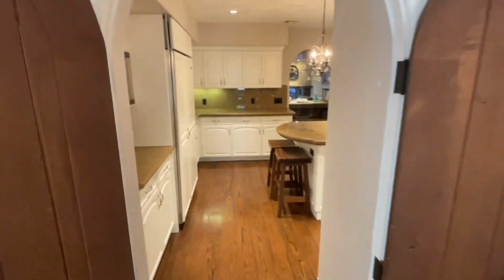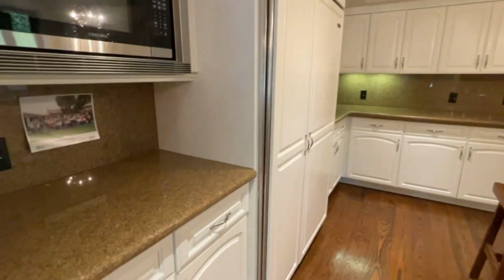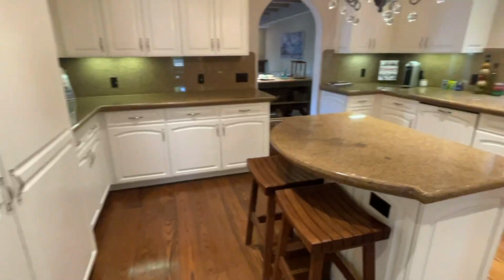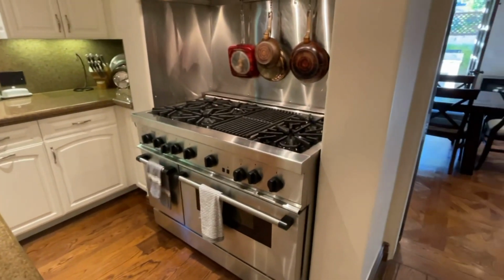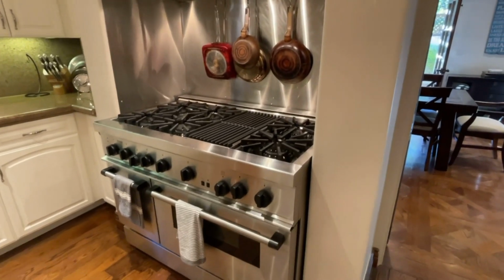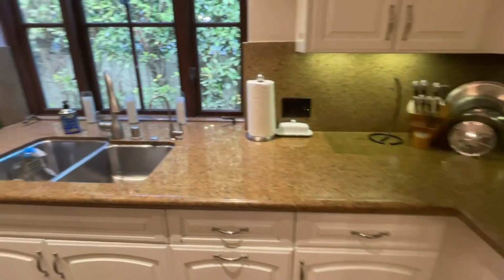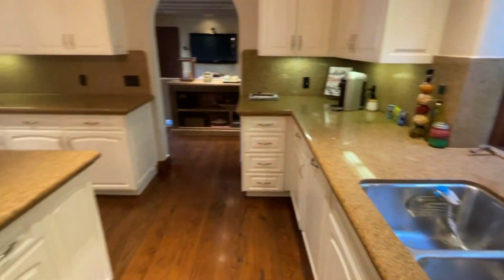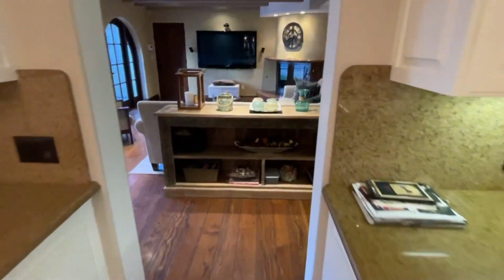Isn't that nice? So into our kitchen, we have a nook area over here, lots of storage, a seating area on the island, and a giant range. Wow, that's just beautiful. Double oven, 6-burner cooktop, and a grill. Lots of counter space, which is great. This is a nice kitchen to cook in. And it opens straight up into this living room.